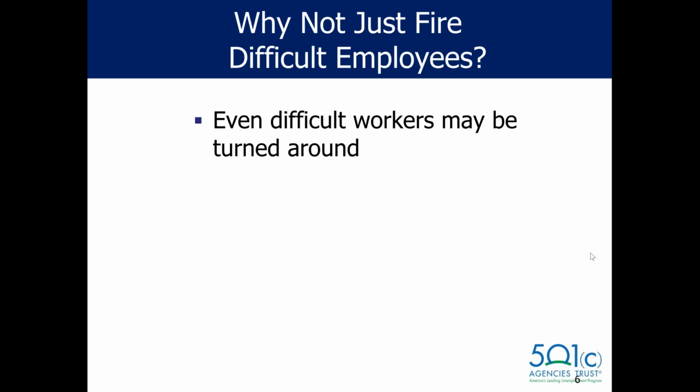Even the most difficult employee, and I really believe in this, can be turned around with some patience and the right approach. By firing, you really could be depriving yourself and the organization of someone with a lot of potential. And often these difficult people are bright, talented, and capable. I'm going to give an example, not to pick on a development director, but all employees are important. The development director that you have, she's a challenge for you.